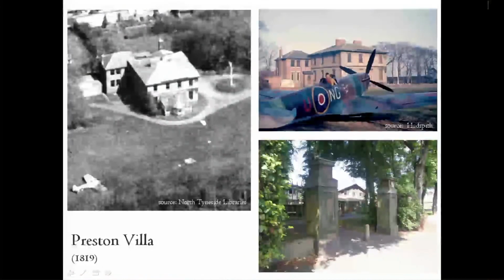1902. But just after the Second World War, 1946, the Air Training Corps took over the house. And these photographs here show the Spitfire that stood outside for many years. A lot of people remember seeing it out there. But this image also shows quite clearly that, again, it was a brick house, just like Waterville House, just like West Churton House. The house was actually demolished in 1967 and made way for a development of houses now known as Woodlands.